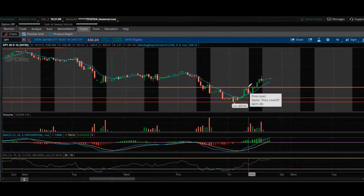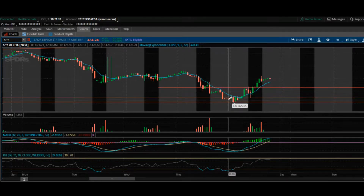And then at 9 o'clock, when the market was about to open, I've seen some action towards the downside. So I'm saying, hey, we're struggling to get above that 431 because the market has been bearish before. I could possibly look for some possible downside.